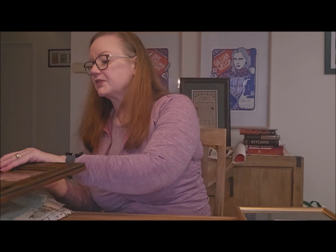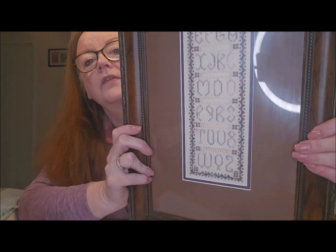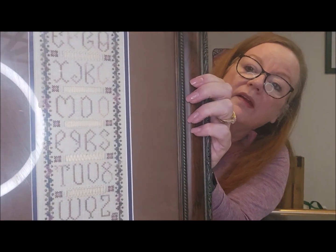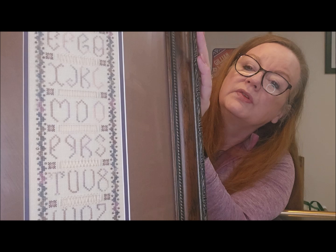This one is the hem stitch sampler. It's again all by Indigo Rose. I really love this one too. It's got some beautiful areas of hem stitch and different cut work in between the rows of letters, which is really lovely too.